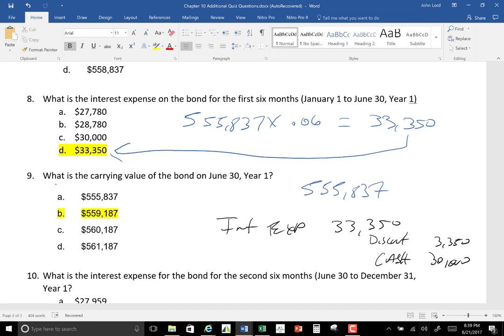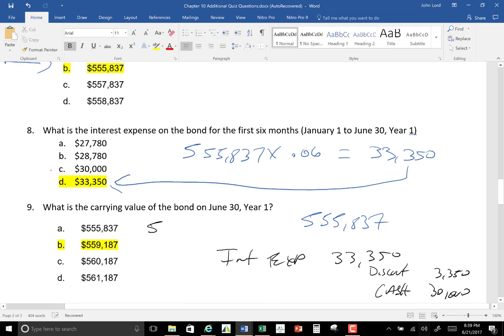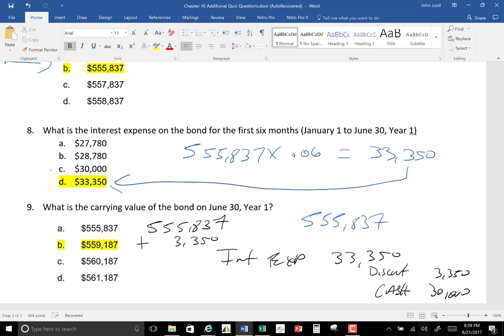So I take the previous carrying value of 555,837, and I'm going to add how much to that? 3,350, you say? Yeah. And when you add that together, you get 559,187, right? Excellent. Very good.